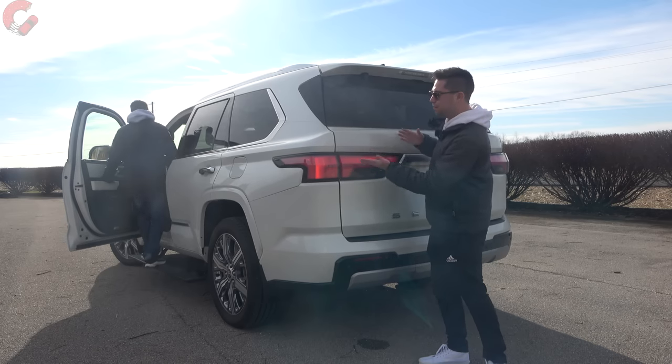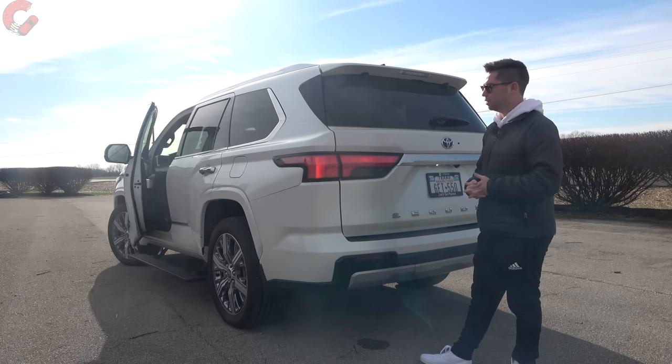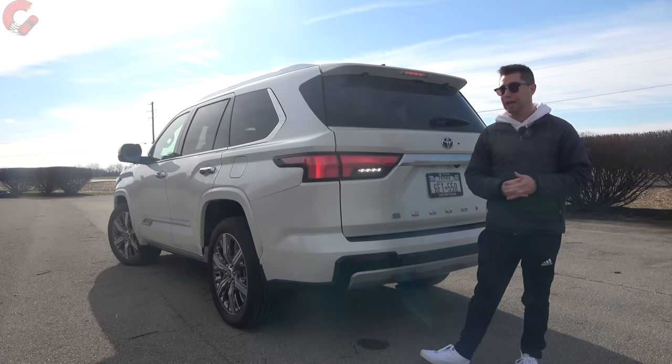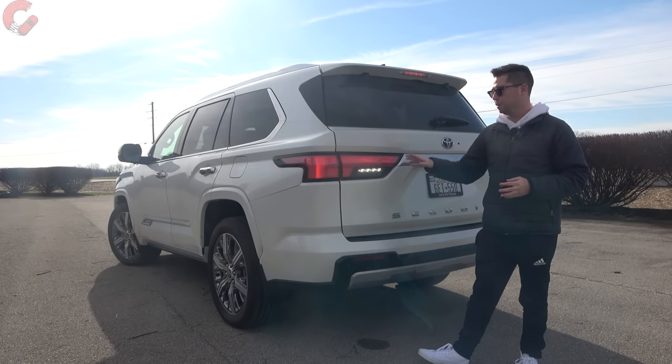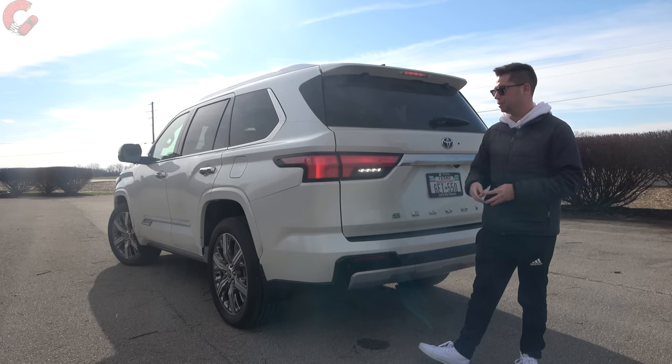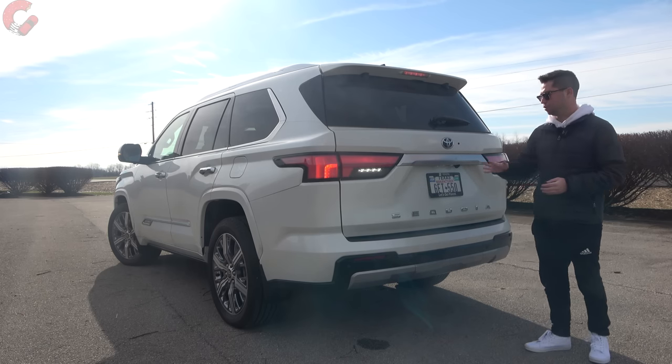These are massive taillights. Let's see if all three elements are LED. All right, so we got a brake light that's LED, reverse light that's LED, and our turn signal is also gonna be LED. It's gonna be the same thing as the brake light, and it's also gonna be a really cool sequential design. Now, you get this premium version of the taillight if you go for the platinum trim or higher with the sequential abilities, but all of the models are going to have a standard LED taillight. So thumbs up for me on that, Toyota.